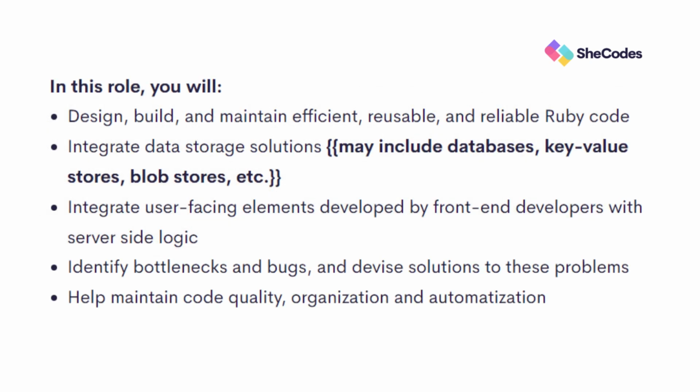In this role as a Ruby on Rails developer, you will design, build, and maintain efficient, reusable, and reliable Ruby code. Integrate data storage solutions, which may include databases, key-value stores, blob stores, etc. Integrate user-facing elements developed by front-end developers with server-side logic. Identify bottlenecks and bugs, and devise solutions to these problems. Help maintain code quality, organization and automatization.